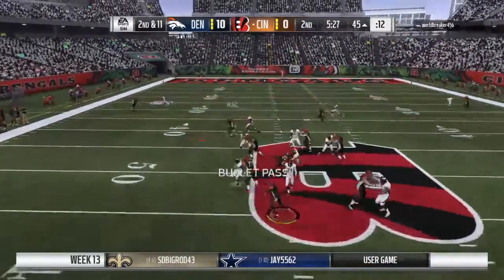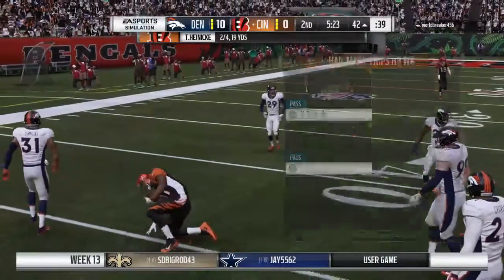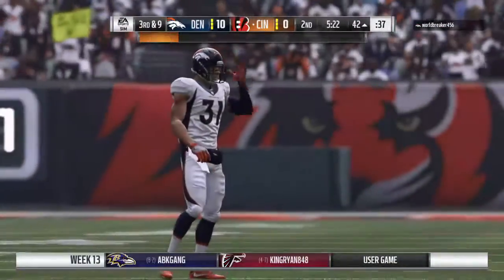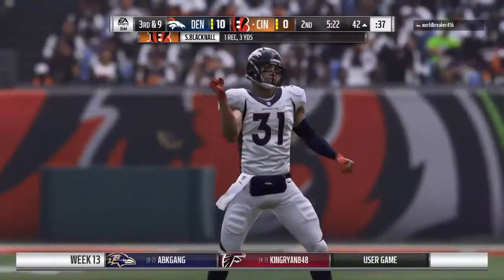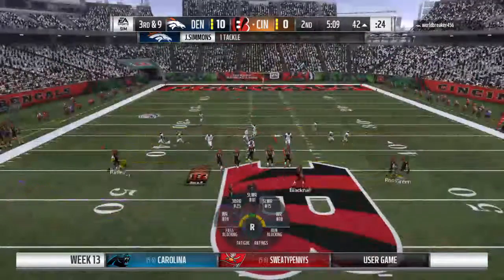Now a shotgun snap as they'll look to throw. Firing quickly here, and that's complete. And this time he's able to take it down to the 42. Only 3 yards on the catch. It's 3rd down.